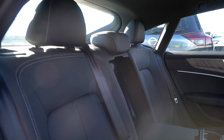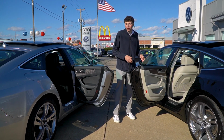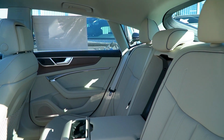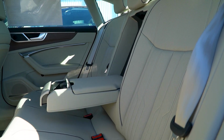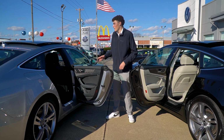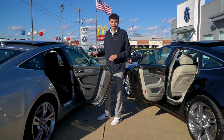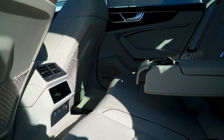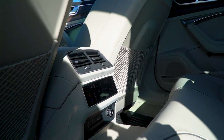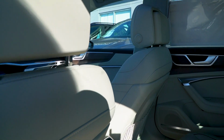Now, of course, you do get leather seating surfaces in this car as well. However, in the Prestige, not only do you get leather seating surfaces, but you also get leather on all of your trim, like on the doors as well. Now, going back to the Premium on my right-hand side, you do have 3-zone climate in this car, which is super nice to have. But in the Prestige, you have 4-zone climate as well as rear heated seats, and the seats in the Prestige are also perforated leather as well.